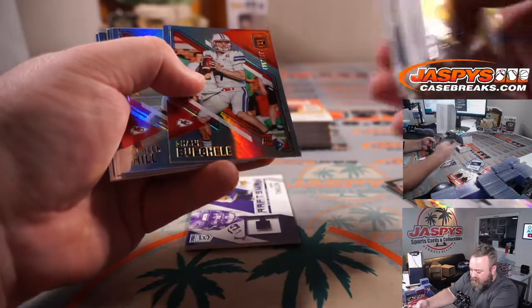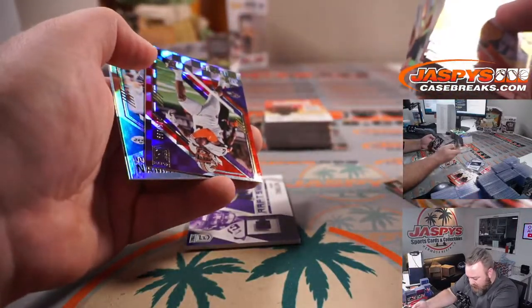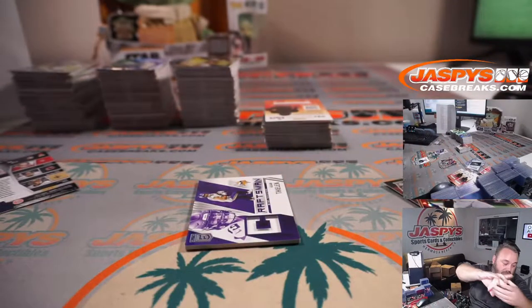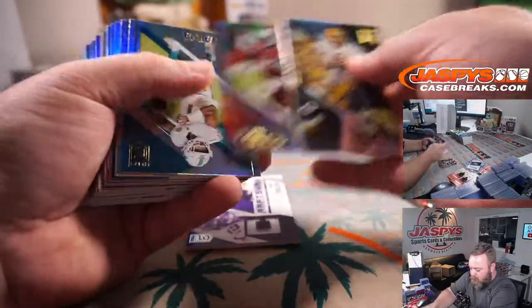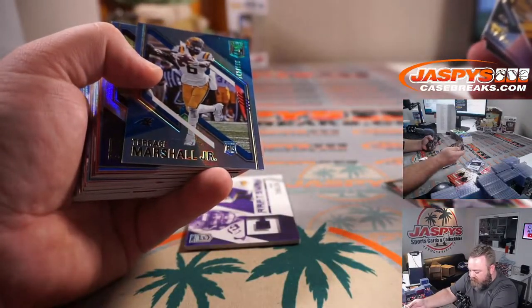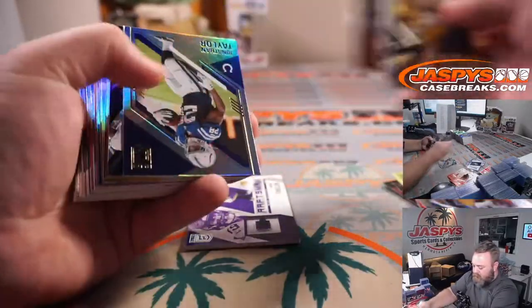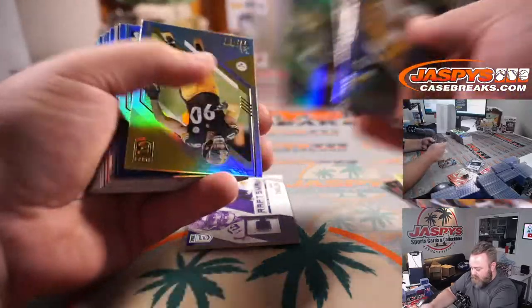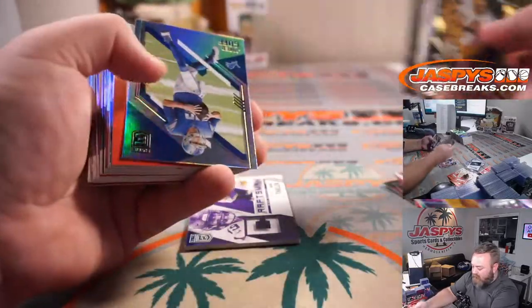Shane Buechele, to 999 for the Chiefs. Josh Exline. And Tylan Wallace, to 399 for the Ravens. Aaron Billingsley. Terrace Marshall, to 999 for the Panthers. Steven Olsen. And another Elite Company randomizer at the end of the break. Aaron Donald, to 99 for the Rams, Kevin Schlafer.